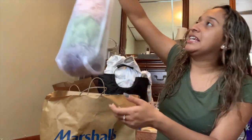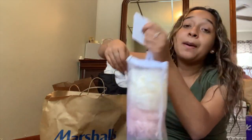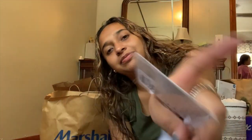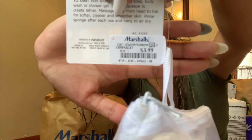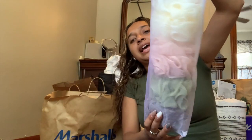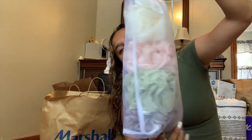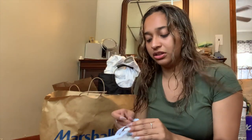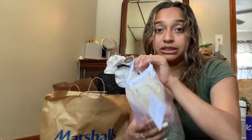I also got this, where did I get this from? Marshall's. This was only $3.99. It's super nice. It comes with four of them and they're different colors. So that's a plus. And for $3.99, that's a steal for four of them.